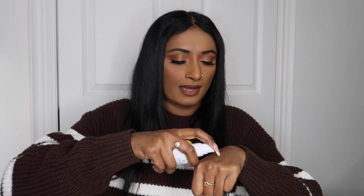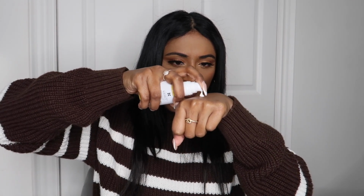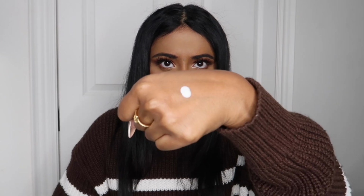And my main thing when it comes to SPF is it can't leave a white cast. Obviously, I think that is for everyone, but I don't want a white cast. And I heard that this one does not leave a white cast. So let's see if that's true. So it is a lotion consistency. It's a white lotion. And let's see how it blends. So I put a lot on. So let's see.